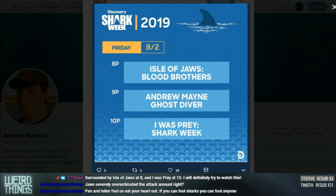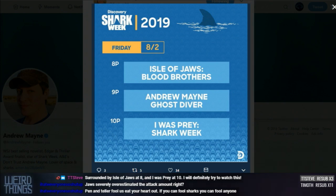That whole night's going to be great. Isle of Jaws, Blood Brothers. That's a pair of great whites that always hang out together, and it's very atypical behavior for whites. I've seen them in the flesh, by the way.